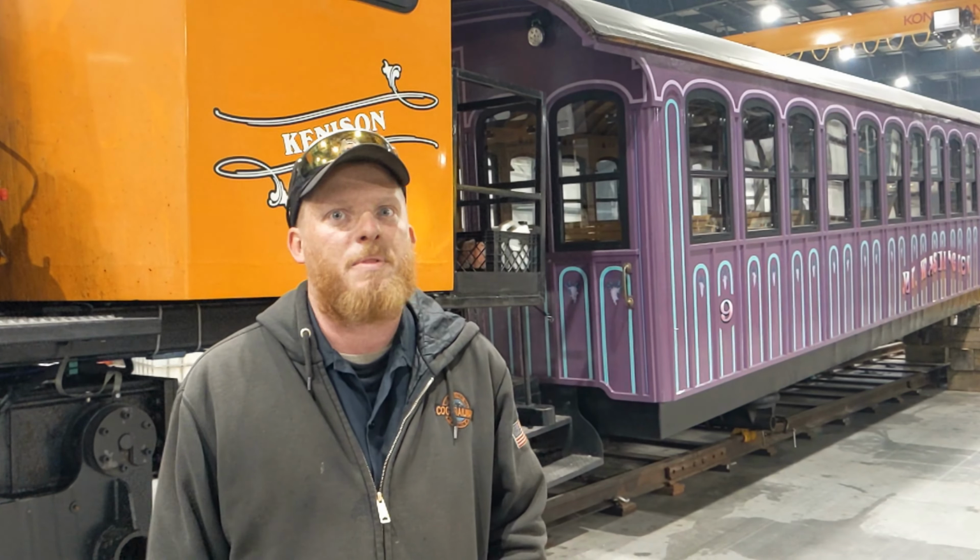Since we built them, preventative maintenance is the name of the game. In the wintertime, this is our major overhaul season.